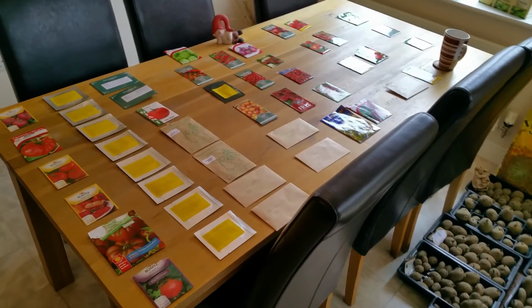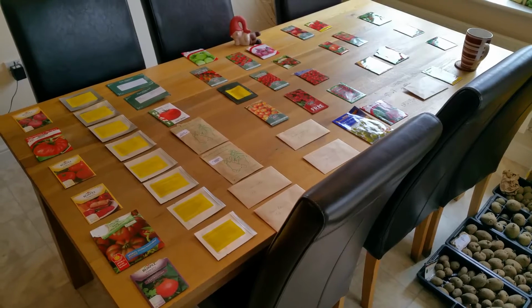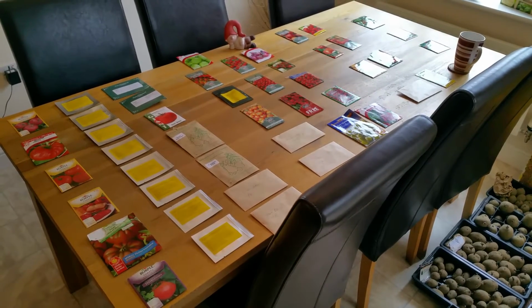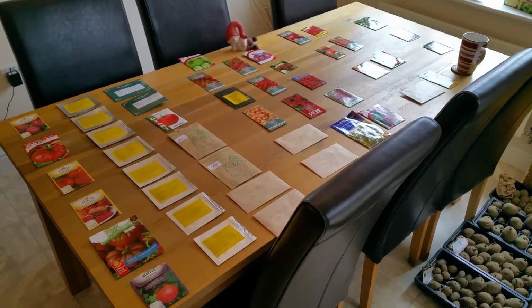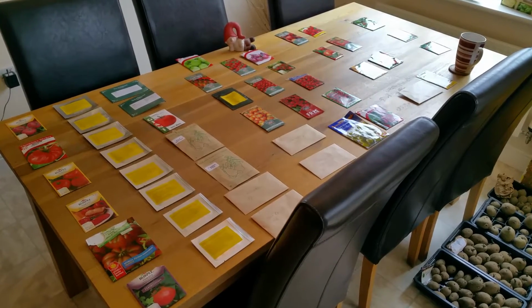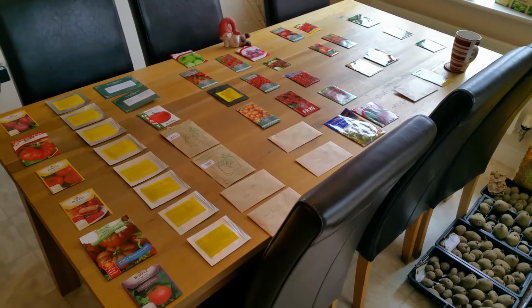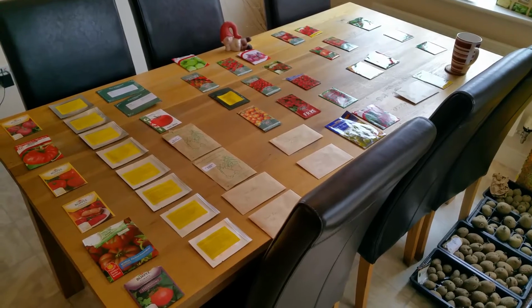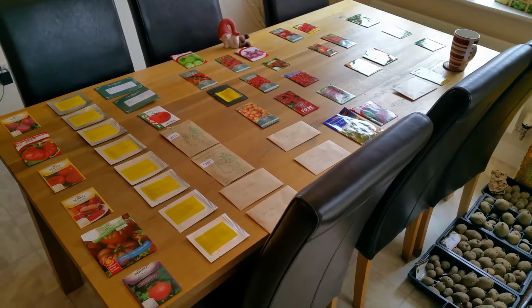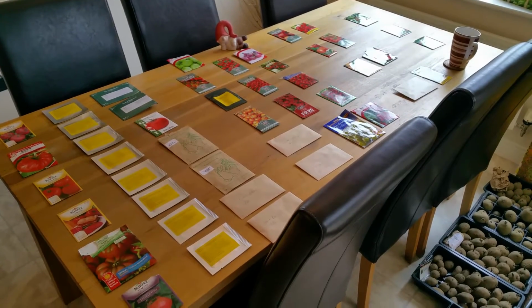These are most of the seeds that I've got that are still in date. I have got more, believe it or not. But these are the ones that I've grown in the last year or so, or that I'm going to plant in this coming year. I'm not going to grow them all. There are probably about 45 packets there, different varieties, and I'm going to grow about 20. And I'll show you the ones that I plan to sow.